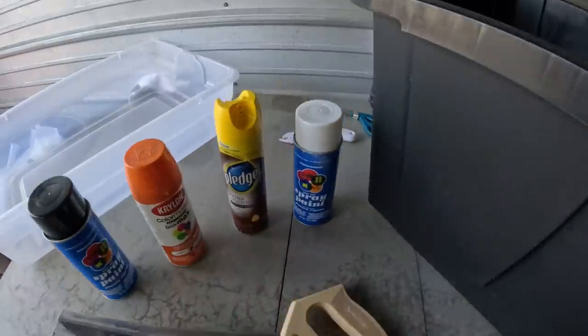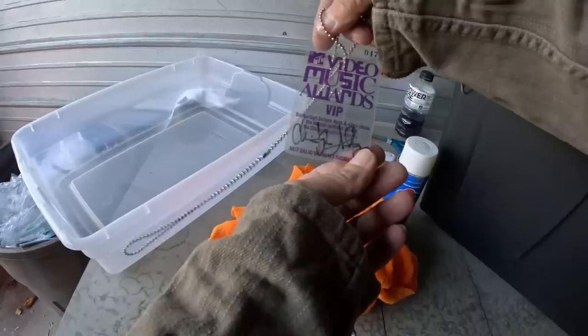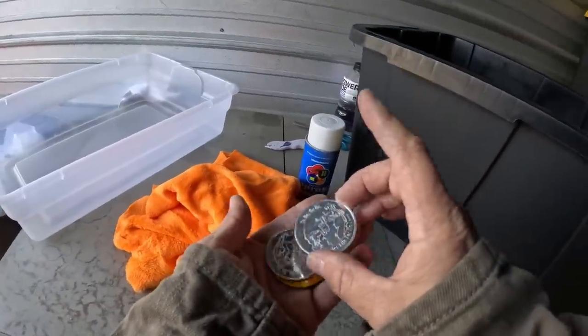So there's a Husky saw. A couple really good screwdrivers right here. Wrench. What else we got in here? Like a bunch of junk. Craft stuff. Glue. Oh, what's this? Video Music Awards VIP. It's split though. I wonder if that's worth anything. Yo ho ho, a pirate's life for me, a little Mickey Mouse coin or token or something.